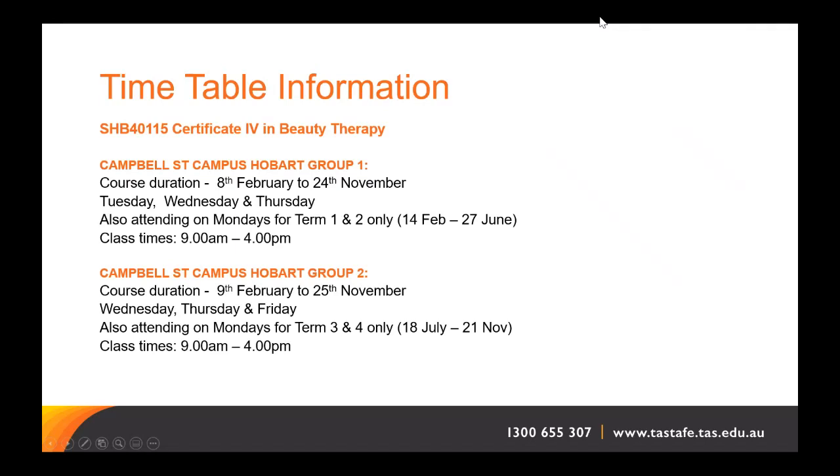Our Certificate for Beauty Campbell Street campus, we have two groups. The first one, the 8th of February to the 24th of November. It's held Tuesday, Wednesdays and Thursdays. And then in term one and two only, you will also attend on a Monday. Class times are 9 till 4.